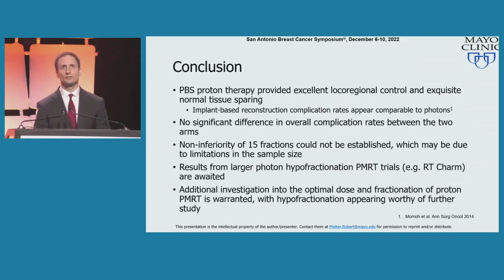Results of larger photon hypofractionated PMRT trials are awaited, and additional investigation into the optimal dose and fractionation of proton PMRT is also warranted, with hypofractionation appearing worthy of further study.